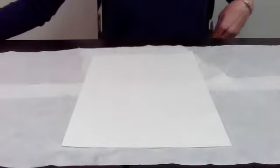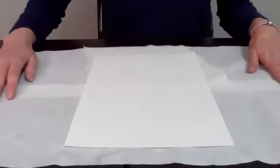All right, I'm going to take a minute to set up so that you can see my paint paper best, and then we'll get started. Okay, here we are all set up, ready to go.